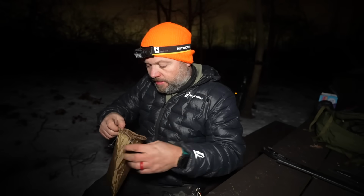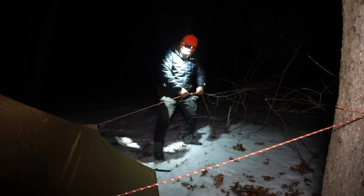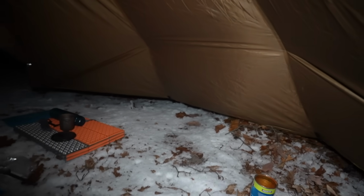It's super compact and like backpackable basically. So I will use this one again in the future. I'm gonna try guying these out. I have some line of my own, so we'll see about just using that. And then you can see that just gives me just a little bit more room because that's where my bed is about to go.